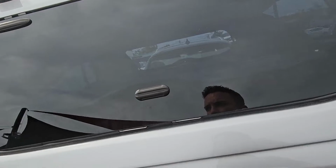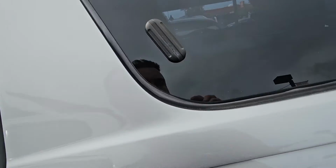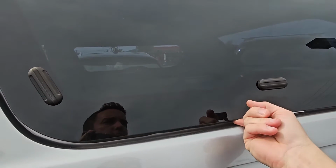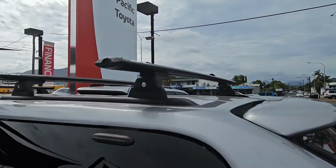So that's now closed. And again, once you lock that, that is now completely locked. Nice and safe. So fantastic idea, I reckon.